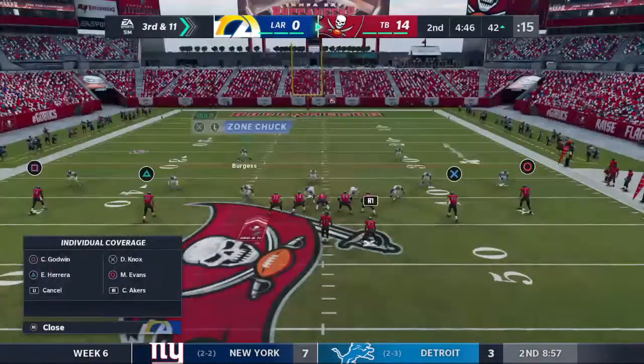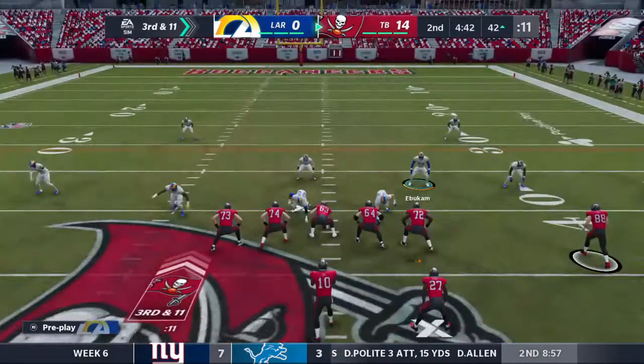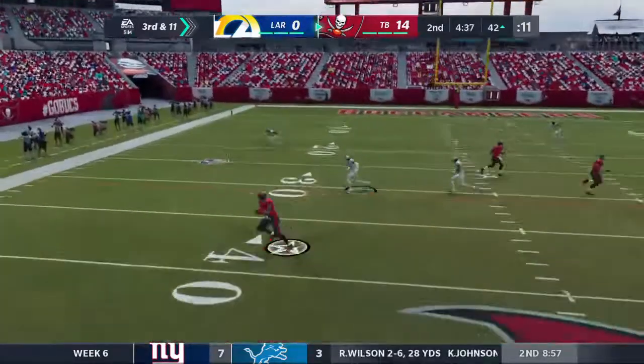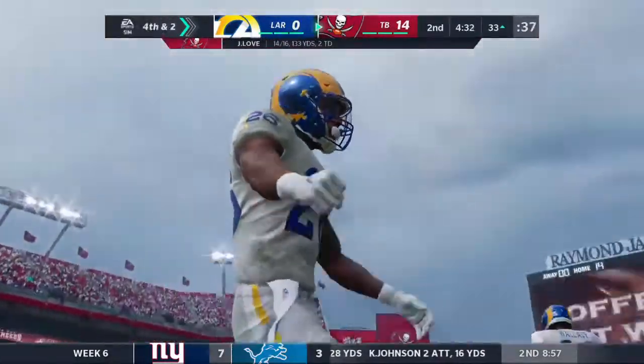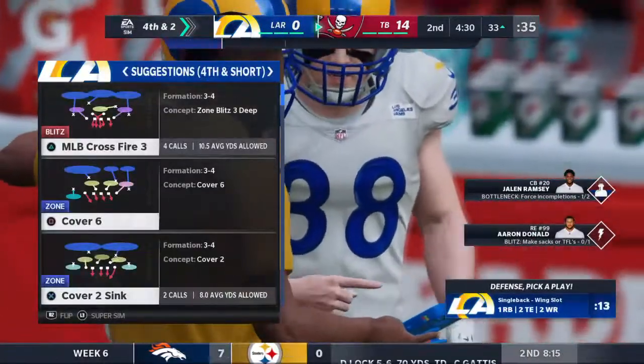The Bucs on 3rd down. No problems to this point. A perfect 5 for 5. This is 3rd and 11. Operating from the gun. Love. That's complete to his running back, Evans. And he will get him down a couple yards shy of the first down marker. A nice tackle coming up from his free safety spot.